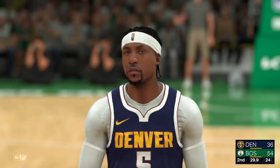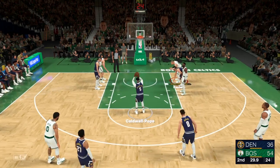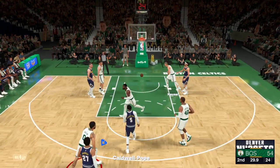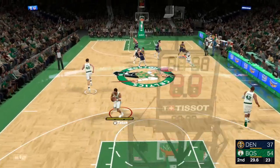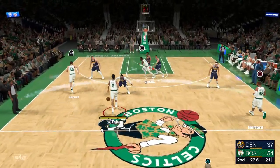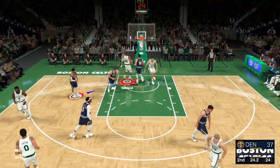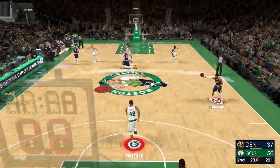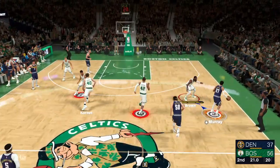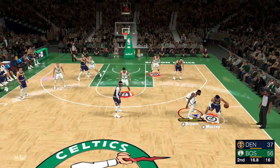That free throw missing. You know, I still think Caldwell-Pope does not get enough credit for everything that he provides. Suffocating D, efficient offense, excellent energy. And this dude is a real valuable piece. Now, here's Horford, 37 points for him. Talk about execution on the offensive end. They're leaving nothing on the table right now. Yep, they're starting to stretch this lead out. Too much offense to keep pace with.